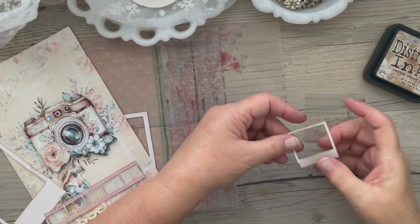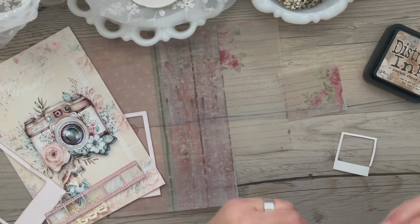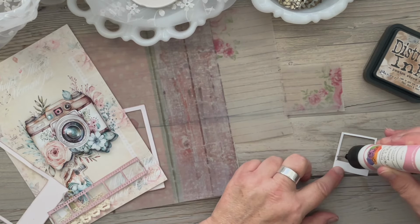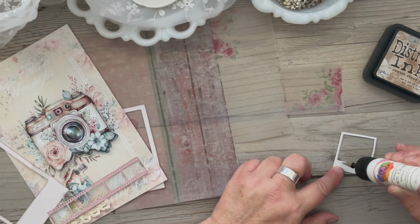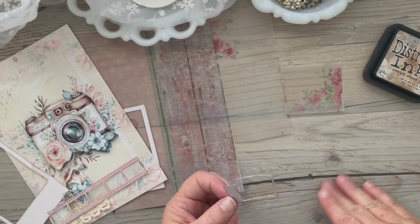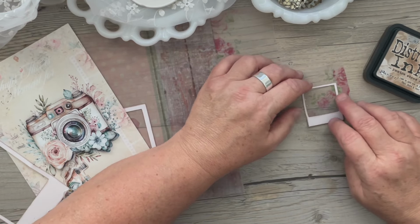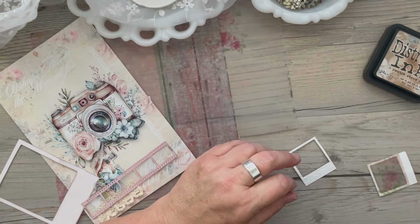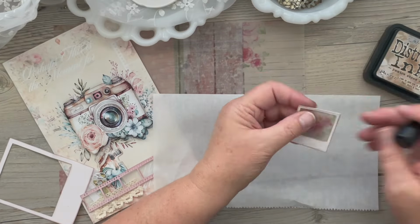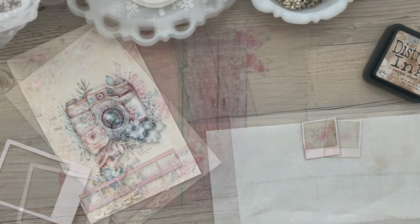So I tore this little piece as I was trying to, I put some tape on here and I didn't want to put tape, so that happens. It's all right. I'm just gonna roll with it, and I am going to believe that I'll find a way to mask that and cover it up. So, not the end of the world. Let's see. I really like that section right there. I could add a little piece of tape there that might look really, really cute.